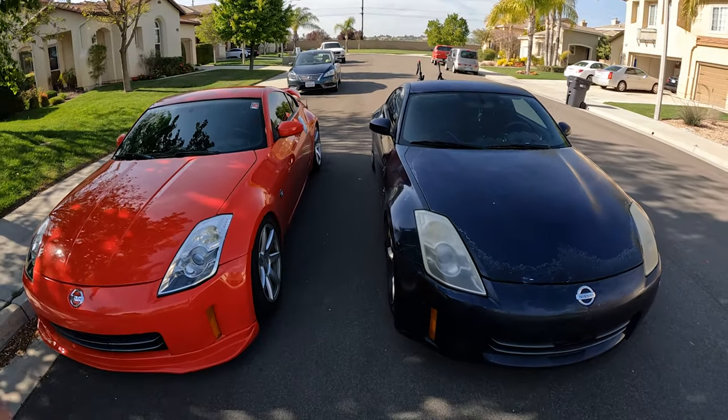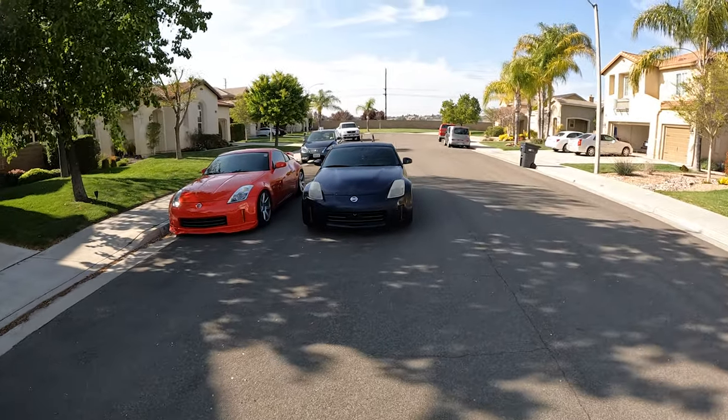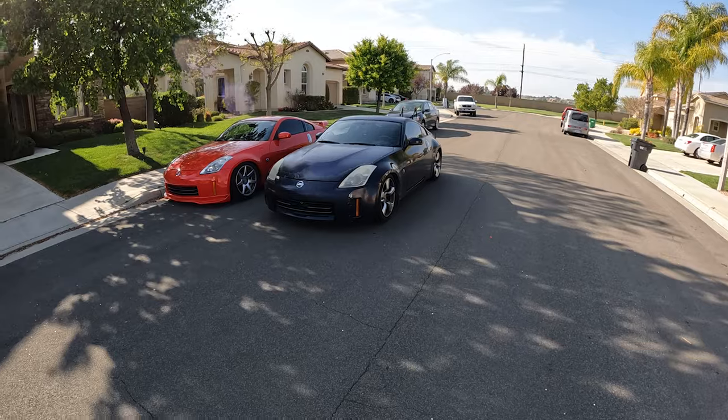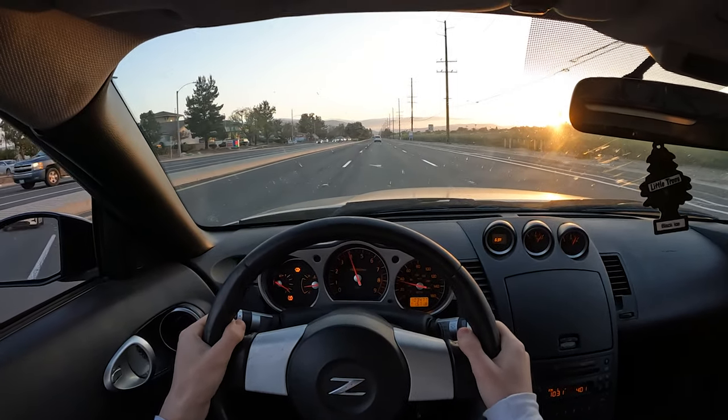Boom. Man, these things look so cool next to each other. Sheesh. Dang, man. Seeing these cars next to each other really makes me want to fix that one up a little bit.